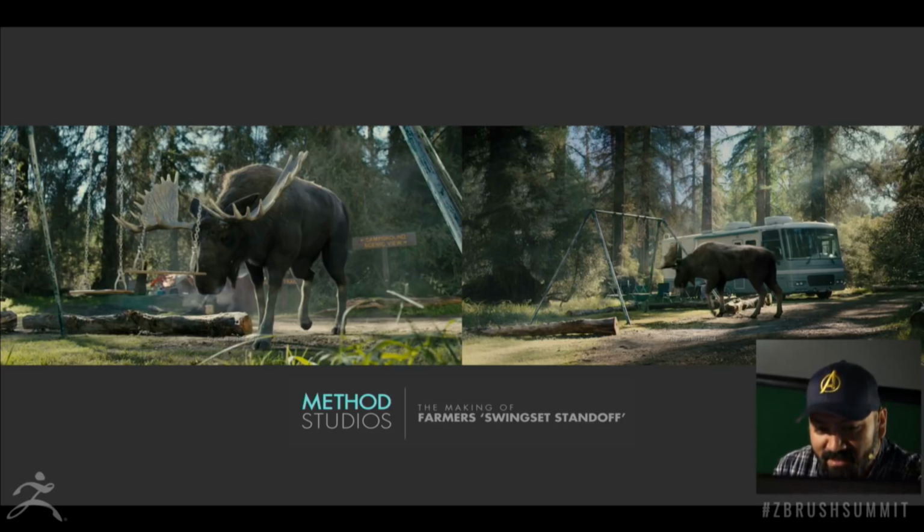Cool. For the next case study, I want to show you guys how we create creatures and animals in our pipeline, whether we have 3 weeks.